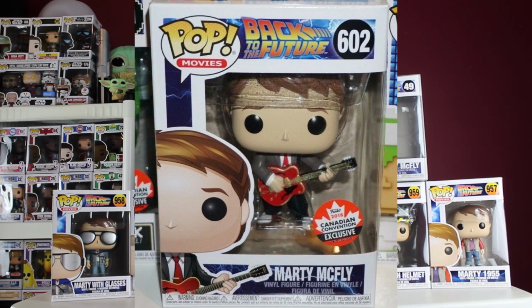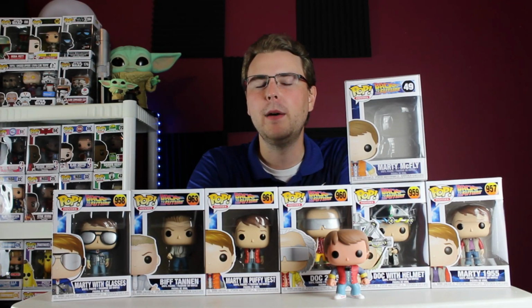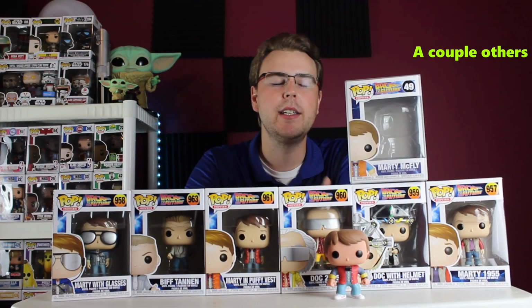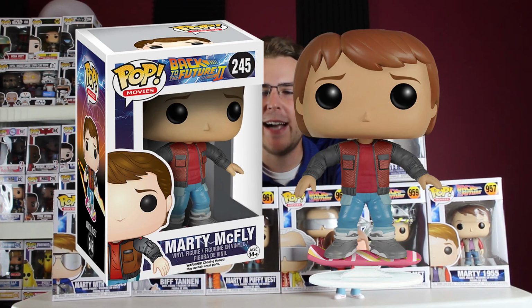But that Marty as well, and one of them is a Canadian exclusive, if I'm not mistaken. Some kind of Canadian exclusive sticker on there. I can't remember. Well, I'll put a picture up right here on the screen. I can't remember, but them are the two. And Marty from Back to the Future 3, I don't have that as well, with his Western clothes on and his cowboy hat. So there's a few that I don't have that are more OG now. But again, I didn't start really collecting Funko Pops till last year, so this is what I got so far for the Back to the Future line.